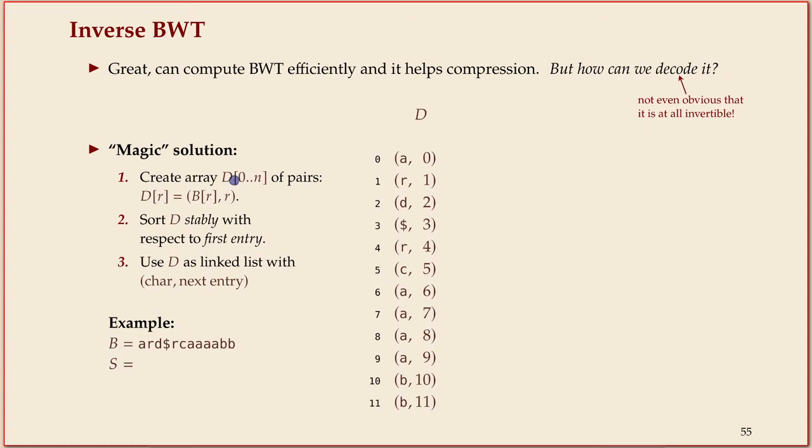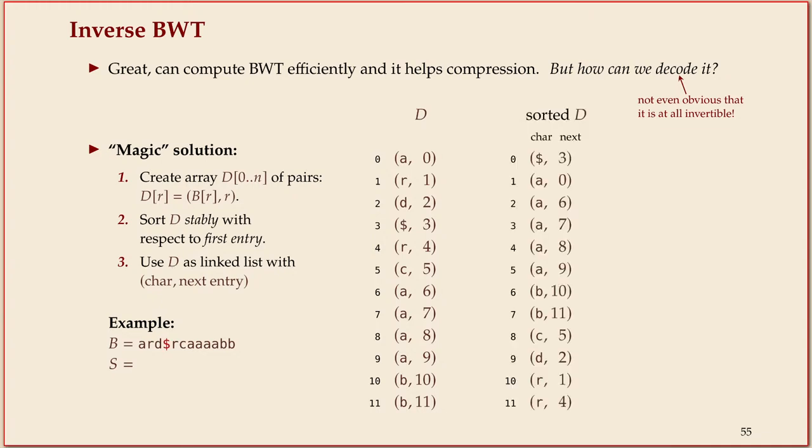So that's one concrete example. And you create this array of pairs. First, the character from the BWT, and then its index. That's what's written down here. Then we sort this list of pairs. And if you were to do this in Python, it would automatically do exactly what's needed here. We sort first by the first component, and among those that have the same character there, we sort by the index in the second component. And then the last is maybe a bit less clear. So we use D as a kind of pointer representation for a linked list and just follow pointers. Let me show this in the example, and maybe it is a bit more clear. The sorting step, I guess, is clear.